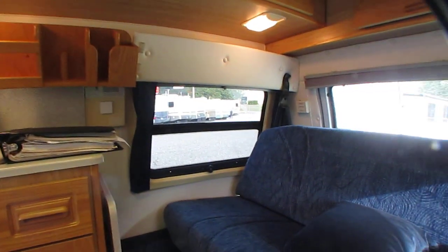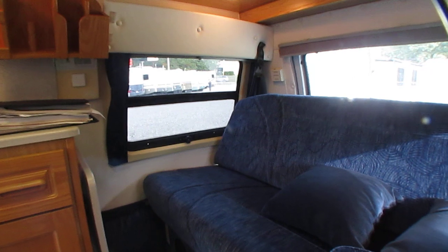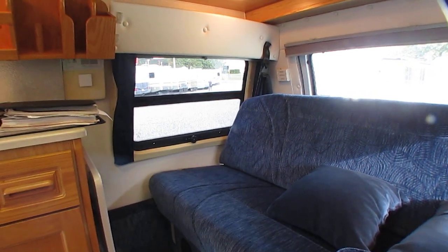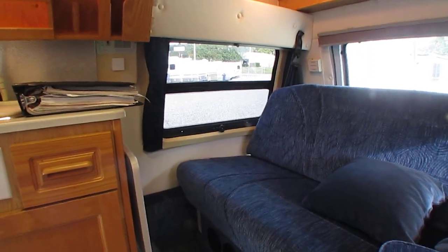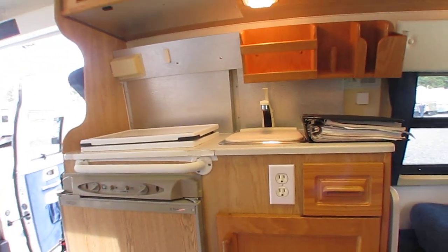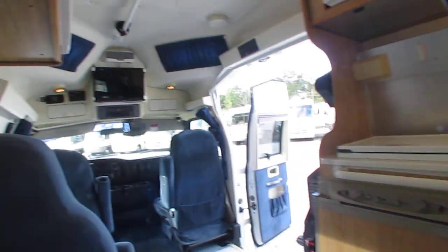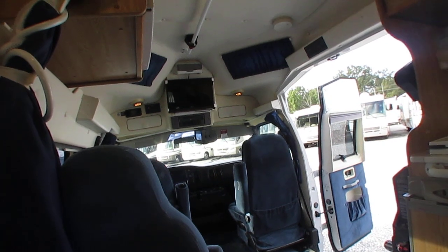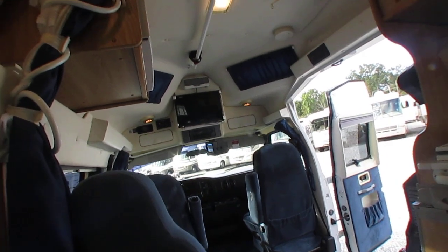So give us a call if you've got one of these vans for sale. 706-965-7929. But it has to be nice. I do not buy junk. I do not buy projects. If I'm going to sell it to my customers, it's got to be something I would sell to one of my own family members. It's got to be nice.